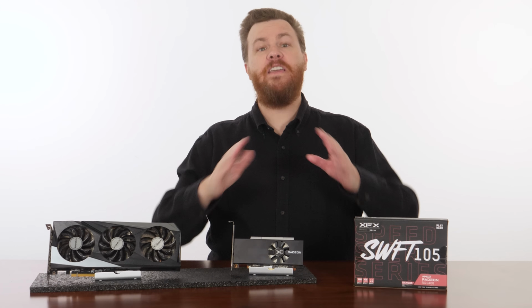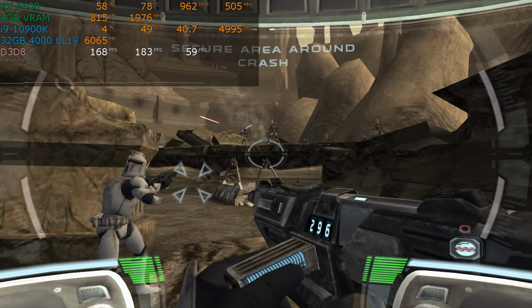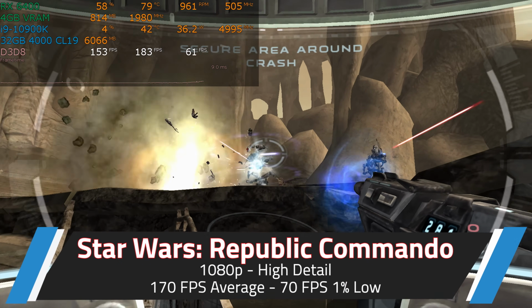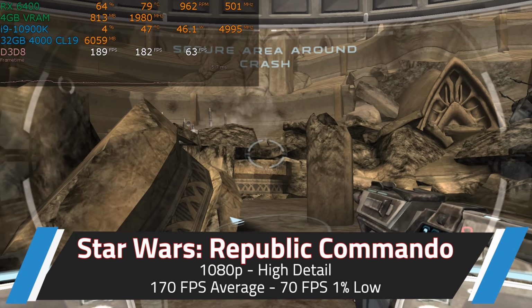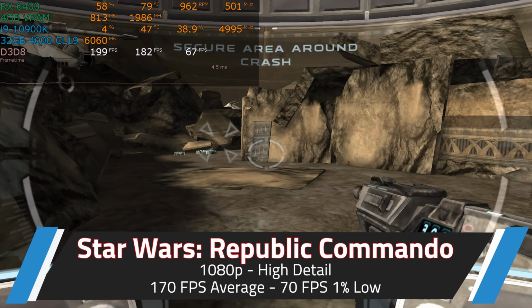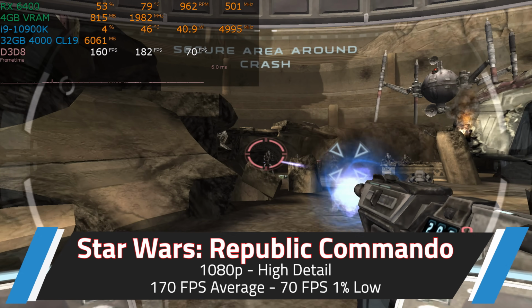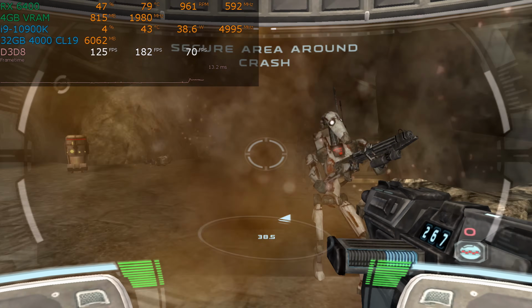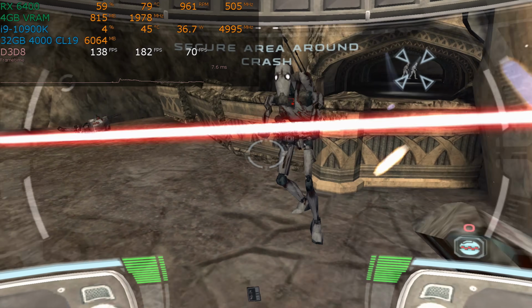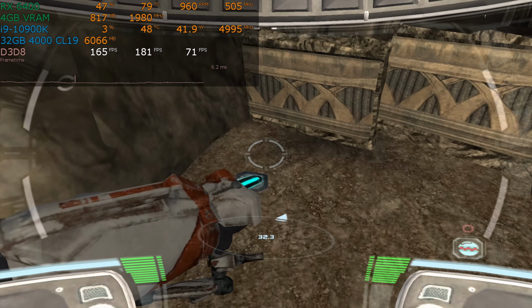Let's move on to something wildly different. This is a game from the vault if there ever was one. Not quite Will It Play Crisis, but pretty much the same thing. This is Star Wars Republic Commando running at 1080p high detail at an absurdly high frame rate. I'm including this here only to make a point. If you play brand new games, you may very well need a brand new GPU. If you enjoy playing older games, then anything basic will do the trick.